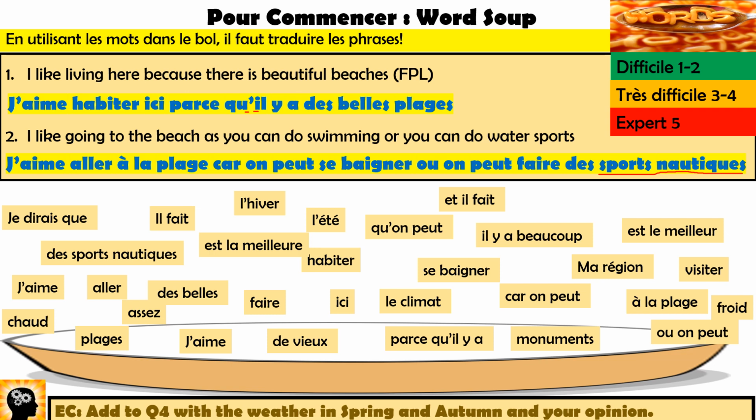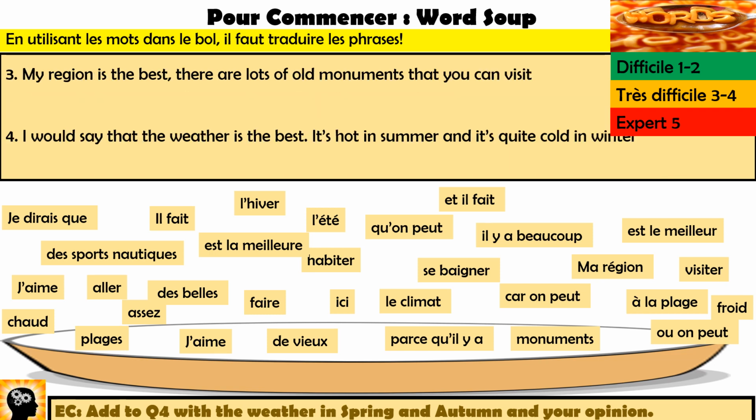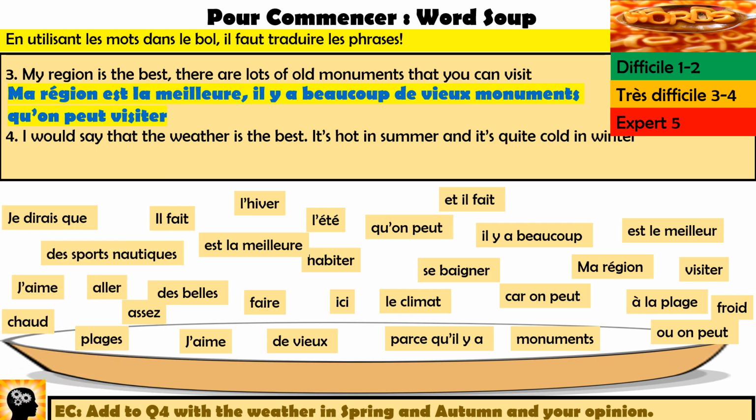Did you go on to very difficult? Let's have a look. Alors, la troisième. My region is the best. There are lots of old monuments that you can visit. Okay, getting tough. Ça veut dire, ma région est la meilleure. Il y a beaucoup de vieux monuments qu'on peut visiter. Voilà, right guys, look, feminine form of this. So you need la here, and then the masculine form of this. Guys, a really good effort if you've got so far.